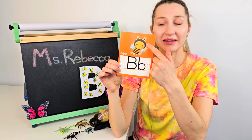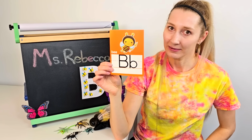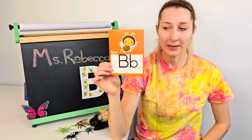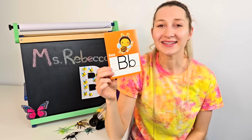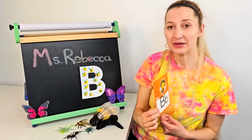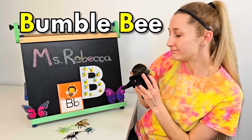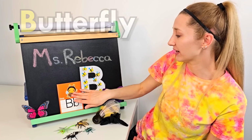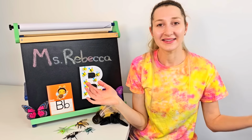And there's a picture of a bee right here. It says B. B is for bumblebee, bumblebee, bee, bumblebee. That's the sound that the letter B makes. It goes b. And all our B words start with that same sound, bee, bumblebee, butterfly. Cool, and then we're gonna do some bumblebee crafts and things today too. Well, I'm excited. Let's get started.